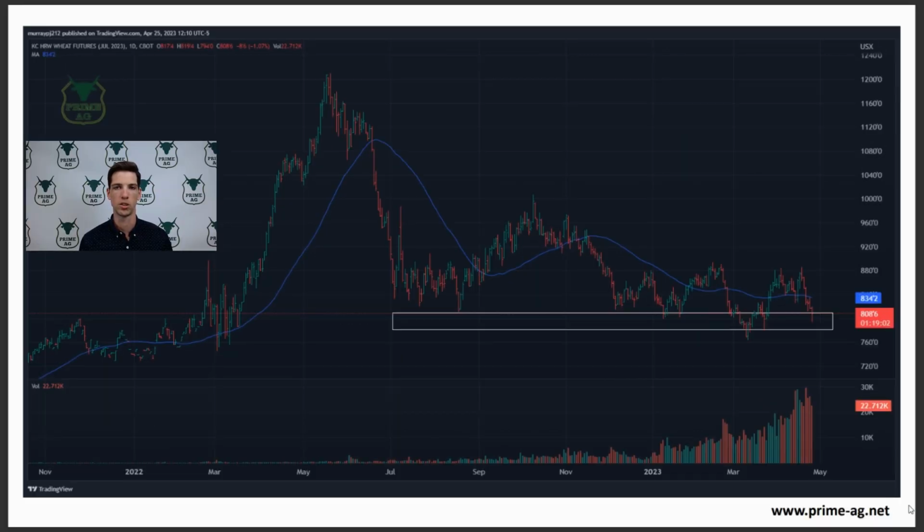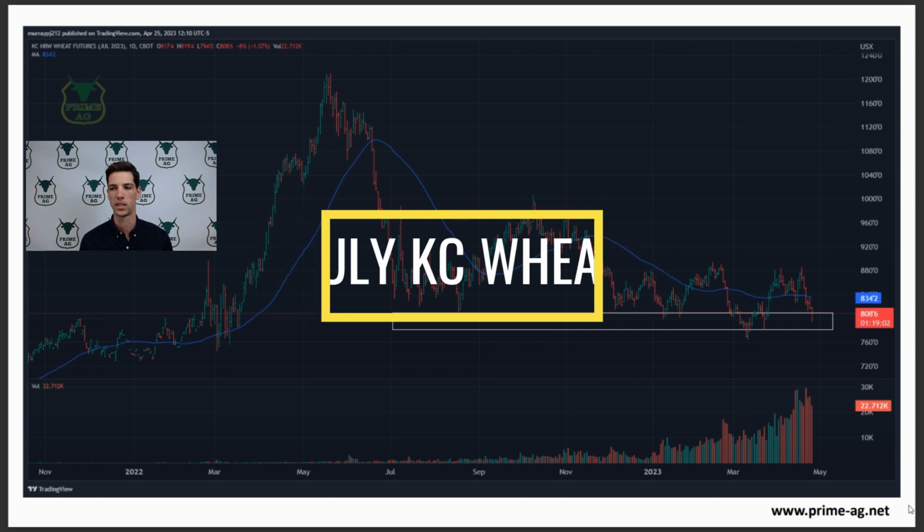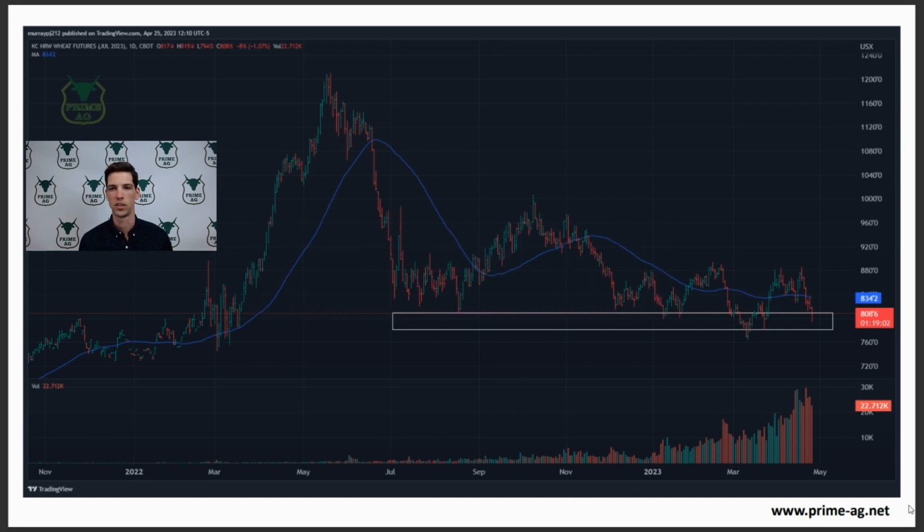Lastly, we want to do KC wheat again. Here's another contract that the specs are net long. Came back down to that $8 area. This is the July contract. If you've been watching our daily webinars, I've been looking at the December for a longer term trade. Here again, wouldn't panic. I think you're coming into this $8 level, maybe getting some weak longs out of the market. And let's see if we can't bounce again.